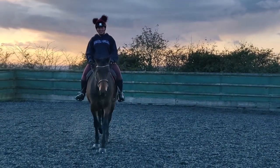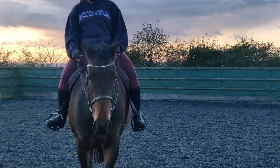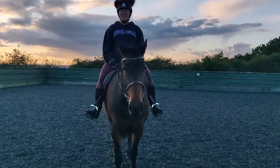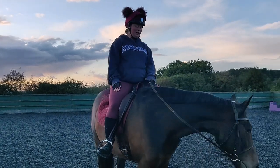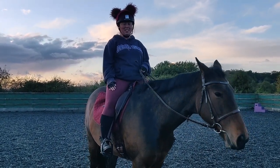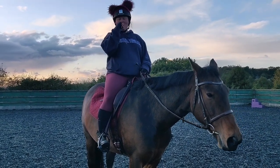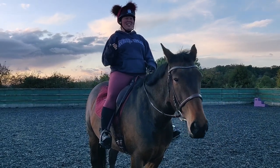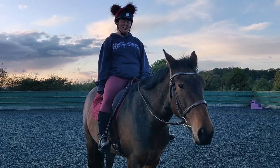Definitely not used to it. Jeez. She looks mega though. So, definitely needs breaking in. Seat's a little bit hard. But I think it's just going to be a case of me getting used to riding like this. I mean, it's not hard, but you just need to remember to sit back. I don't know, it's weird. And obviously I'm not used to riding this long.